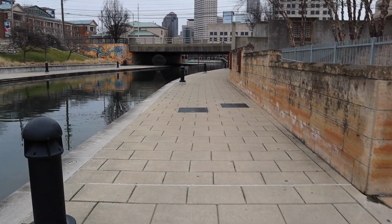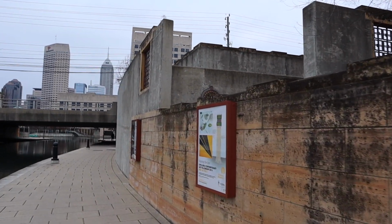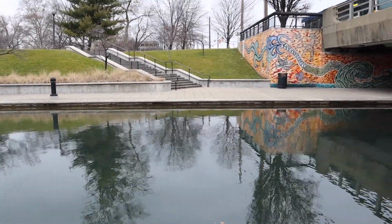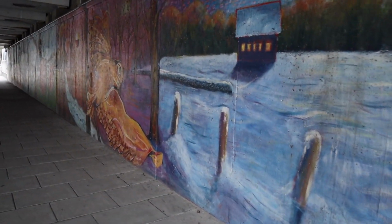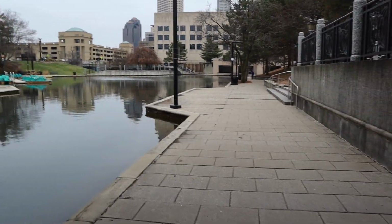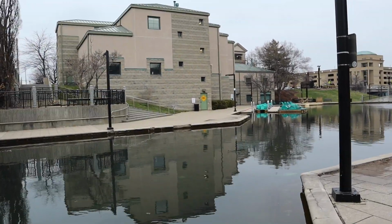But I also need to find a way over to the other side to catch some of this other stuff too. And it kind of looks like there's another part of the garden, so we might have to cut back and get that on film too. Wow, some really amazing murals over here. This would be a lot of fun during the summer. Well, there is our boat.